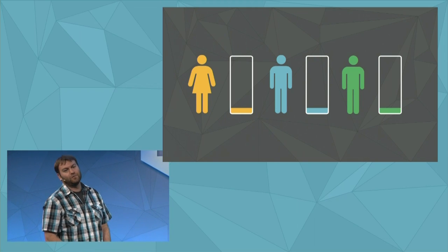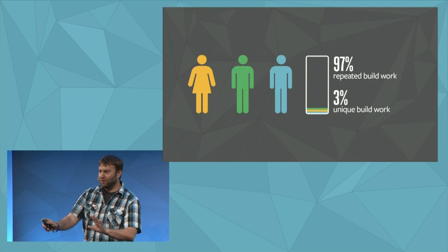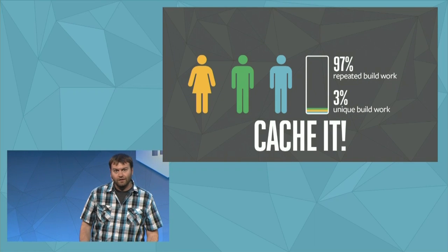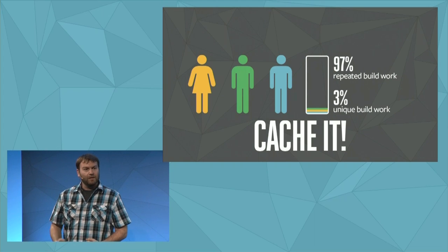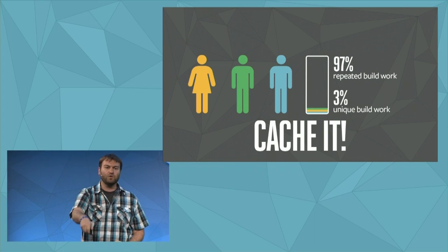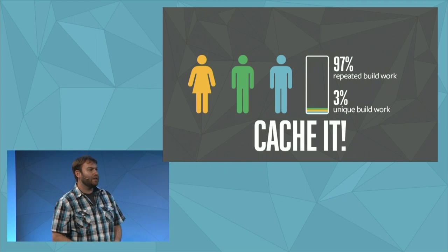And we noticed another thing once we had Buck, that 97% of their work collectively is repeated. Again, this is build work, not feature work or anything like that. And so what's the answer there? Well, the answer is actually exactly the same. Cache it. So Buck can talk to Cassandra, which is a distributed database system that Facebook open sourced. It can talk to Cassandra and share build artifacts between team members. So Buck first goes to your local build cache and says, hey, did you build it locally? Cool, just use that, don't bother building. And then it goes out to the network and says, hey, did someone else on my team build what I need? And 97% of the time, they have.